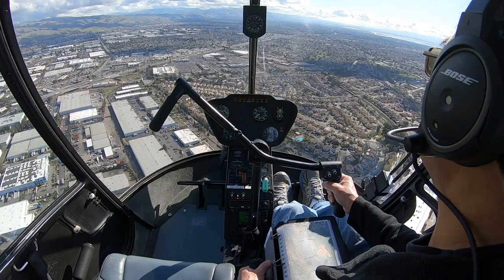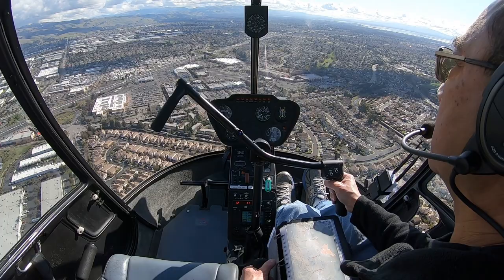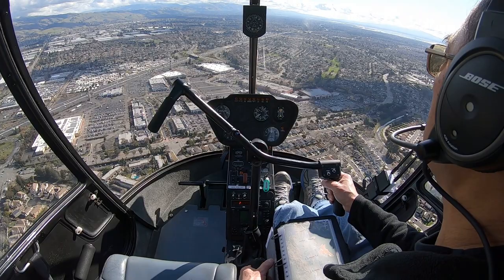Hayward Tower, it is information, India is about to be current, wind variable at 4, altimeter 299 or 4, enter left base for runway 28 left and report the toll pop. Enter left base for 28 left and report the toll pop, 76 Charlie.